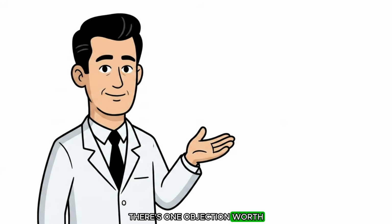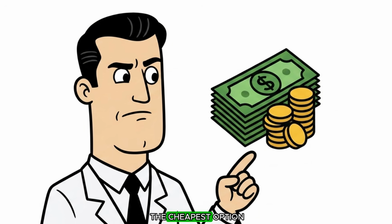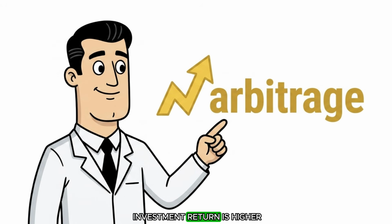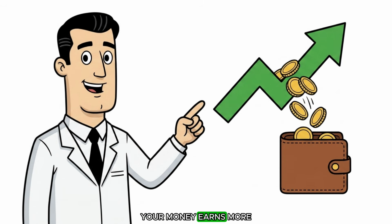There's one objection worth addressing directly, because it's the one people bring up whenever cash comes out looking like the winner. If paying cash is the cheapest option, wouldn't it be smarter to finance the car instead and invest the difference somewhere that earns more than the loan costs you? In theory, if your investment return is higher than your interest rate, you come out ahead. That gap even has a name: arbitrage. Your money earns more than it costs you to borrow, and the spread is yours.